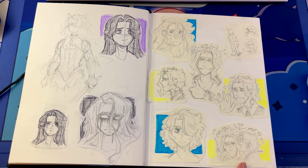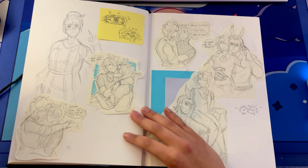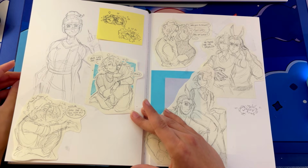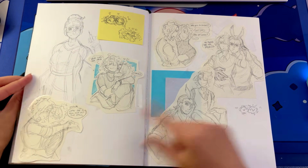There's some more Lucky Might. Teehee. Wow, are we surprised? It's more Lucky Might. This is actually a redesign of Recovery Girl that I never finished in the fanfiction that you should go read. She is in her mid-40s, so I wanted to draw her in her mid-40s. And then we have more Lucky Might.